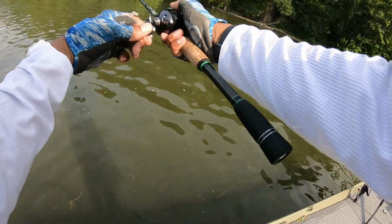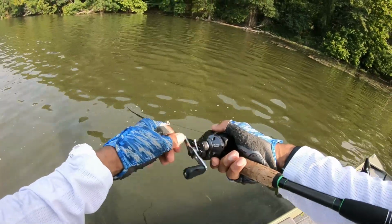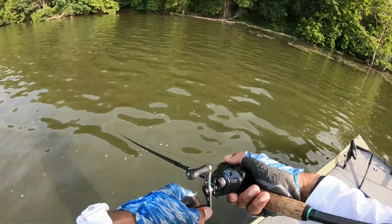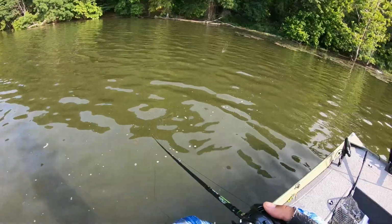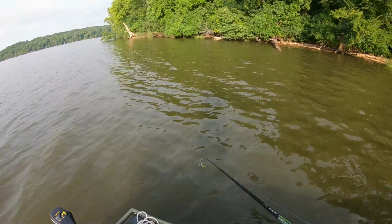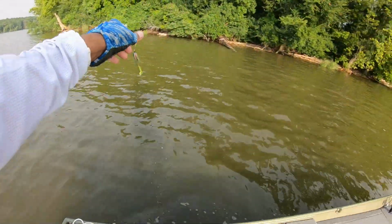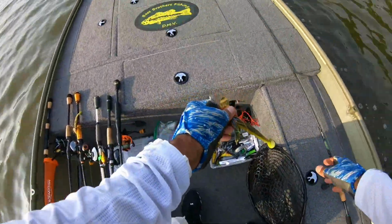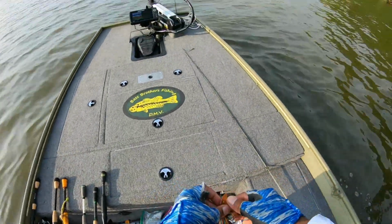Whatever's in there, fire it up. A little longer than a few minutes later. I might need to change this color out. Matter of fact, I'm going to do that right now. This water's so stained. I'm going to darken this up, go to a black and blue chatterbait, pull out the good old Jackhammer, and hopefully get to jacking some fish.